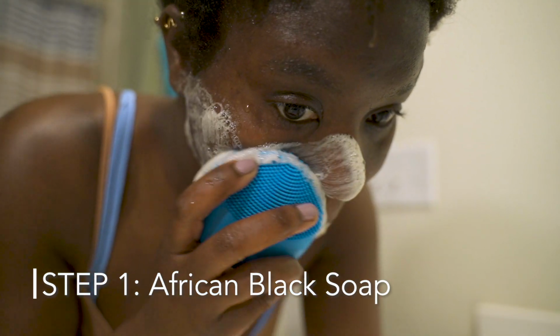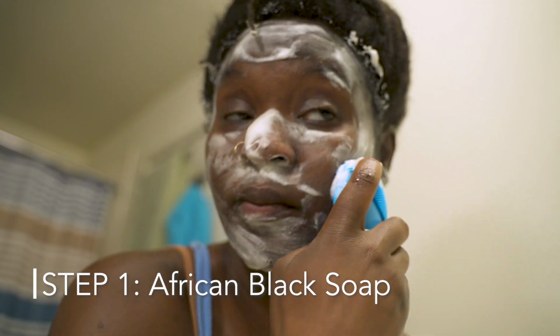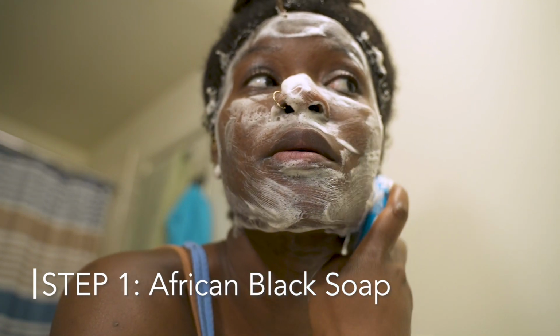I use Dudu Osun's black soap just because I've used it for years and I like it and I know where to get it easily. To wash my face, I use the Foreo Luna Mini 2. Is it life-changing? Did it radically alter my skincare regimen? No, but just like you all, I get influenced too. That's the only reason I have that product.